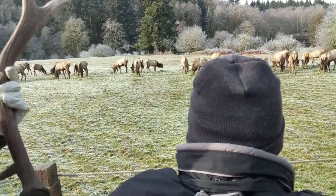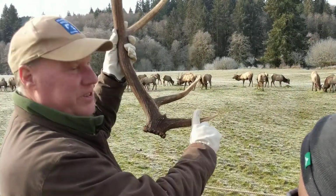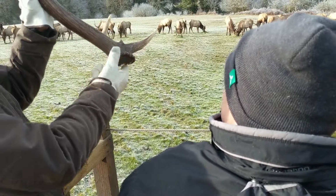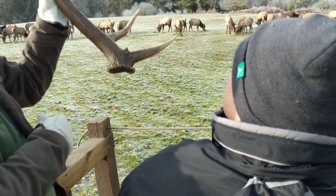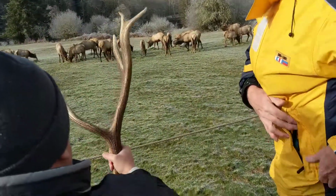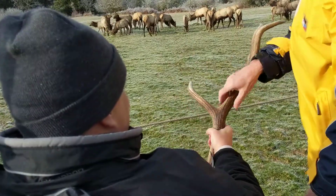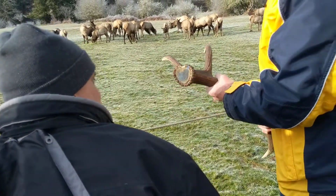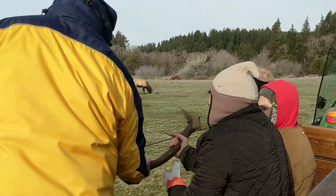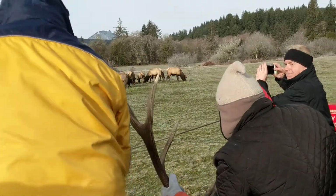Okay. So here's a larger branch bull, and here's that eye guard brow tine that I mentioned. You can see it's got a lot bigger mass at the base of the antler than that spike that we passed around. And that's not a particularly massive antler. Some of these bulls, there was a bull on the refuge whose antlers weighed 20 pounds on each side. So 20 pounds, he's packing 40 pounds on his head.